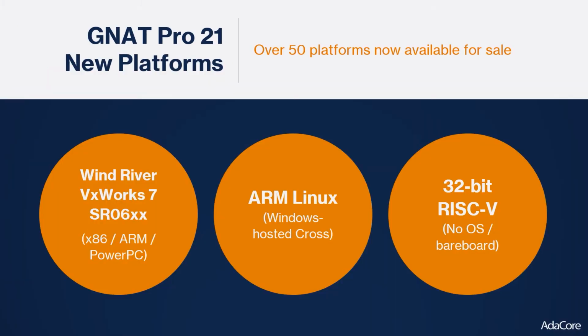With the GNAT Pro 21 release, we are adding support for 3 additional hardware platforms. There's Wind River's VxWorks 7 SR600 series that we now support on x86, ARM, and PowerPC. Also new this year is a Windows-hosted ARM Linux cross toolchain, which augments our existing Windows-hosted PowerPC Linux toolchain. And we now have support for 32-bit RISC-V bareboard targets.